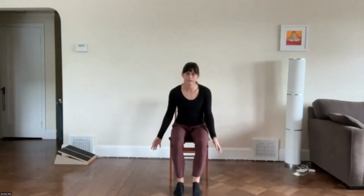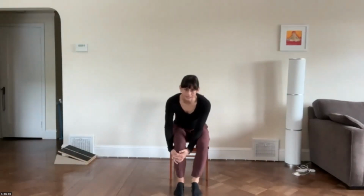And we'll circle that right ankle one direction. And circle the other way. You go ahead and release the leg, and we'll switch sides. So leaning forward, grabbing a hold of that left shin or knee, and then coming up. If that's not possible, you just lift the leg up and then grab it and circle your ankle. And circle the other way.